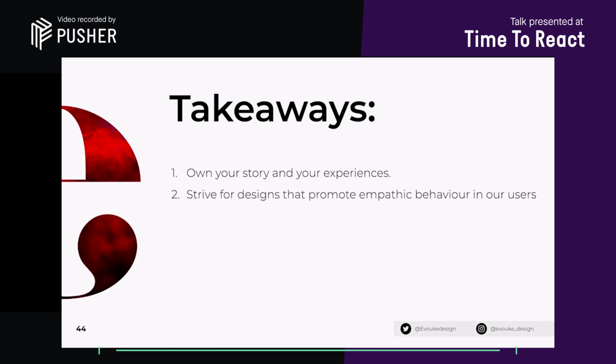Strive to design products that promote empathic behavior in our users, such as the examples Daniel Harvey gave. Use an empathic framework when designing. You don't have to use a framework. With some people, if you're very innately empathic, it probably will naturally come to you to be following a procedure or a process that is like that. But for others, it's good to have a structure to it. So the Kupri and Vista framework is very beneficial for that.